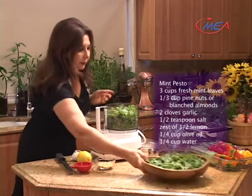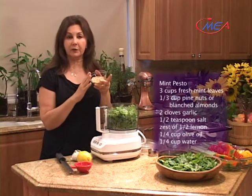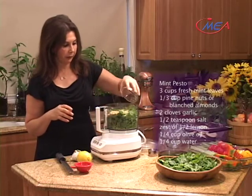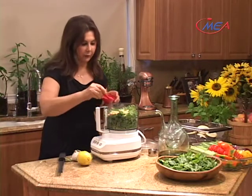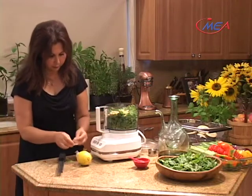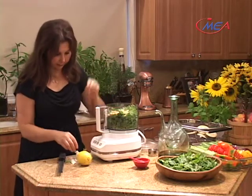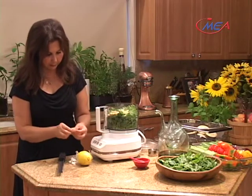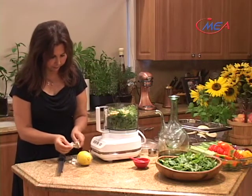That's perfect. To this, I'll add 1/3 cup of pine nuts. If you don't have pine nuts, you can substitute with almonds, whole blanched almonds. So 1/3 cup of pine nuts, 1/2 teaspoon of salt, 2 to 3 cloves of garlic. Just throw them like that. They're all gonna puree together with the rest of the ingredients. I think I'll use 3 of them, should be good.